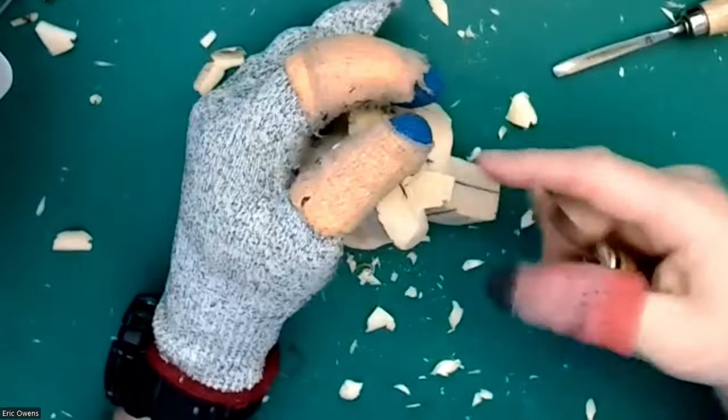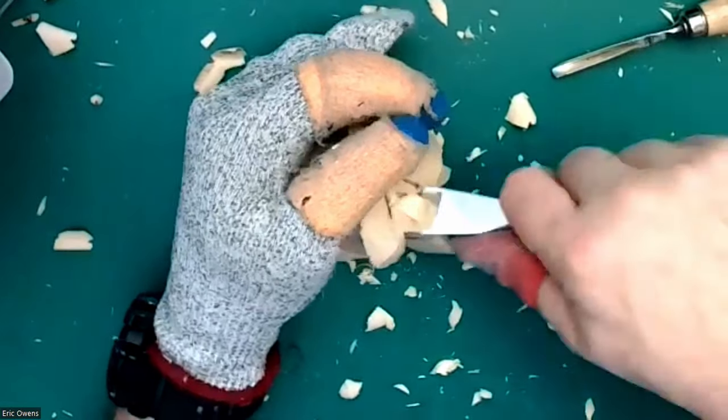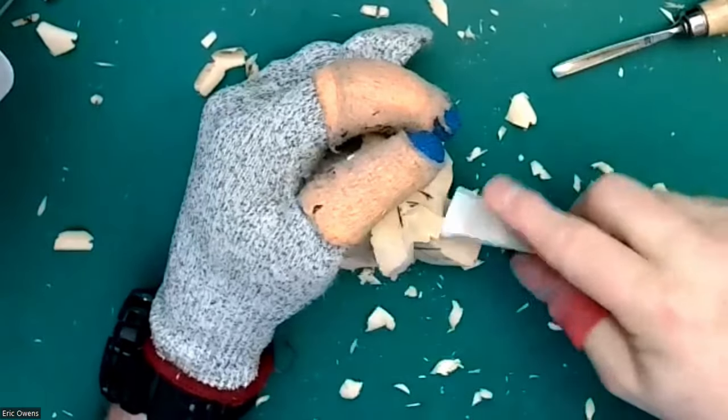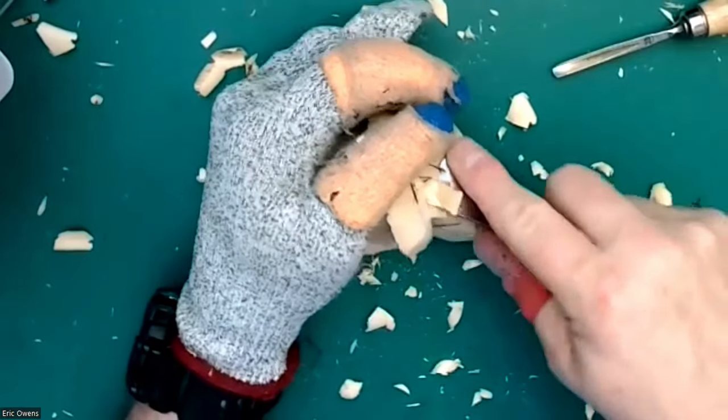And I generally want to remove all of that wood all the way back to the hair and the hat and the jawline. Because I'm going to draw a jawline when I get to that point.